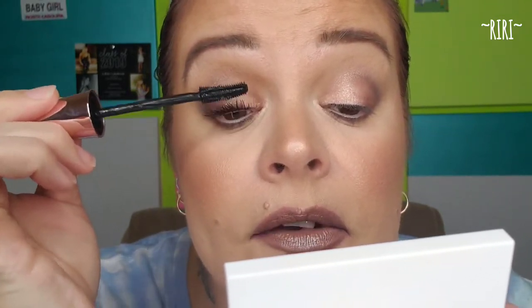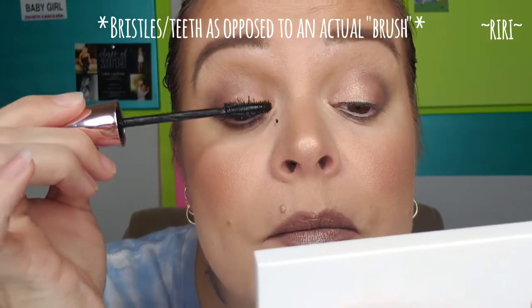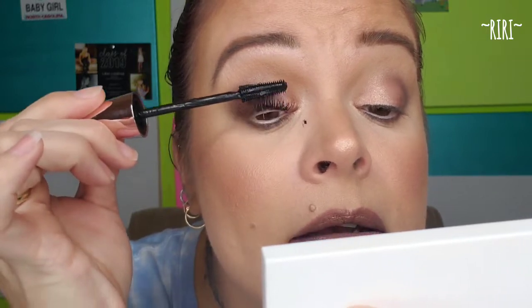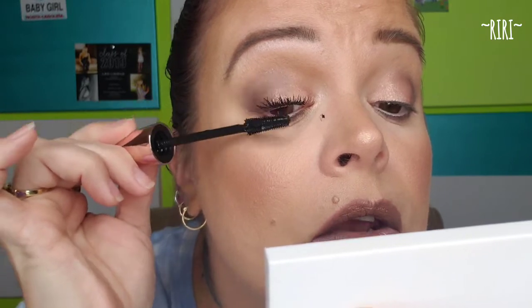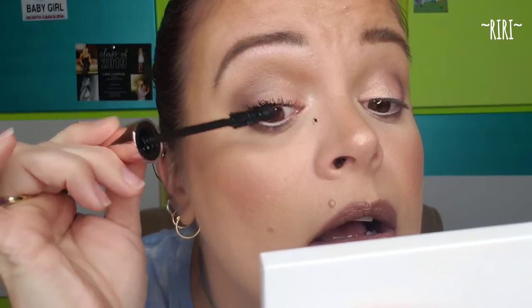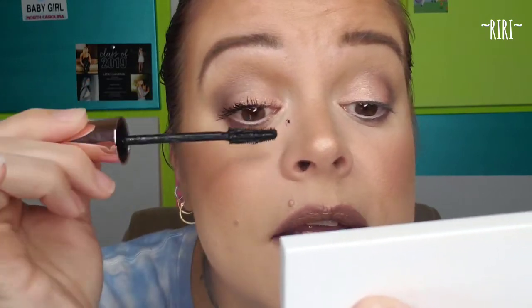And again, because this has nice tight little bristles on it, nice tight little teeth, it gets all the way in the corners. And it really starts to blacken and really separate all the lashes. And don't worry about the little flub. We're going to take that off. Anytime you do get mascara anywhere, please do not touch it. Give it a couple minutes to dry completely. So I want to show you just with this. And that's really pretty. And for some people, that's totally fine. And if that's what you like, totally fine.